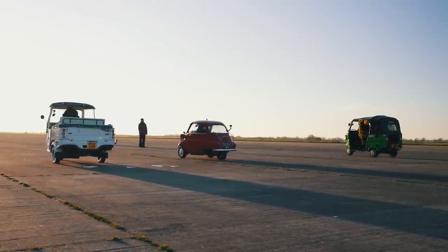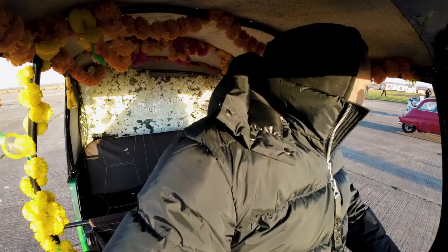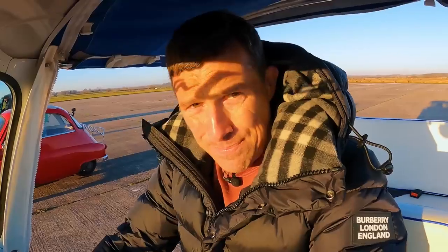Right, we've had to change the plan. You see, the Robin, it's not working. The Peel, its chain came off again. So I've jumped into the Piaggio. Yanni's in the tuk-tuk, and so we're going to race against each other and the Isetta. So there's 3 remaining. Let's see what happens.